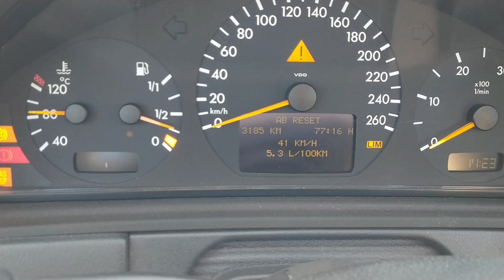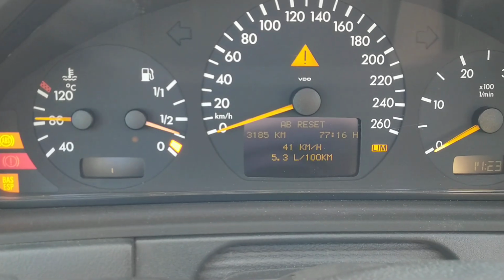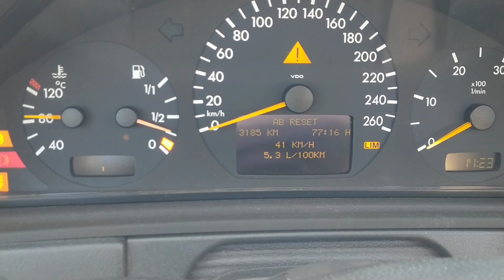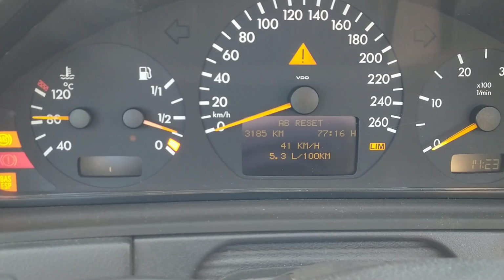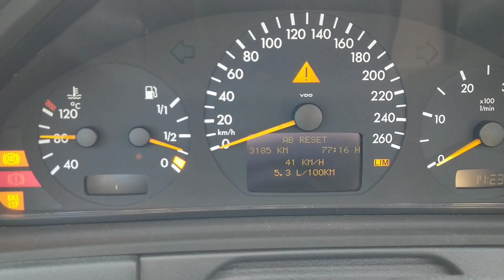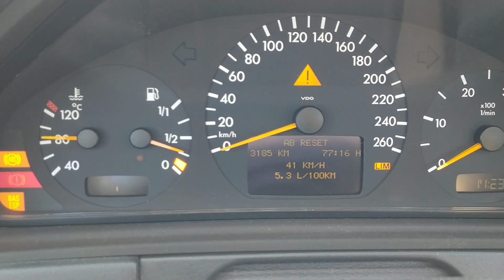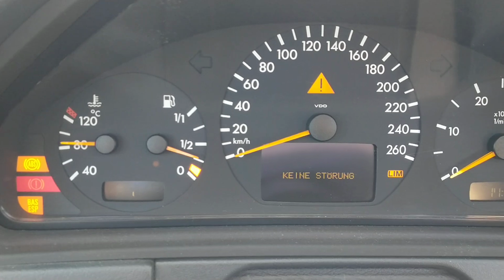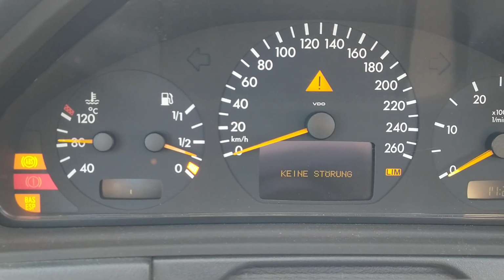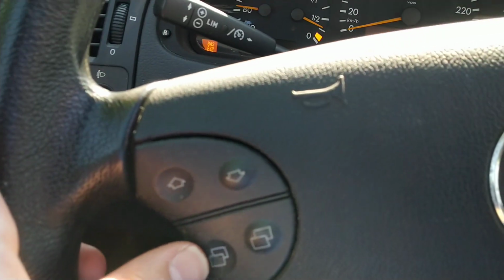And I've done on average 5.3 liters, but still you have to keep in mind that I was also 40% in the city and 60% on the highway, so considering these facts, this is a very efficient car, an awesome mileage. And you can see if there are any issues by pressing these symbols down.